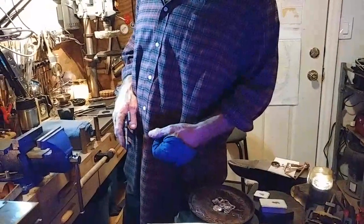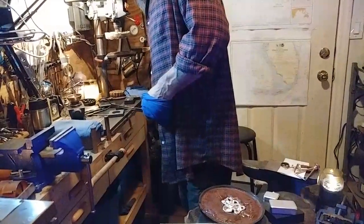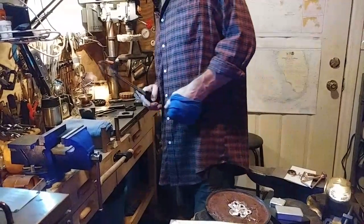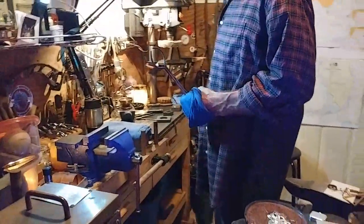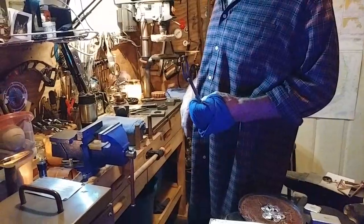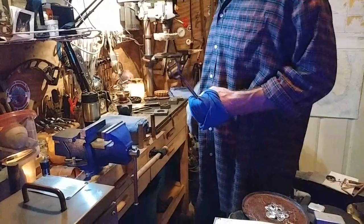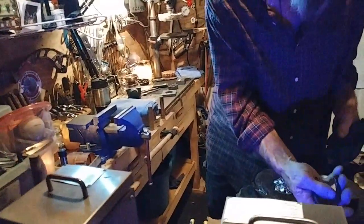Oh, Steven said he used to stamp flatware on a drop hammer. You don't want to leave your fingers in that when the hammer comes down. And John said, how long are you able to use the furnace for continued use? I don't know, man. $500 a pop. I'm trying to be awful gentle with them.